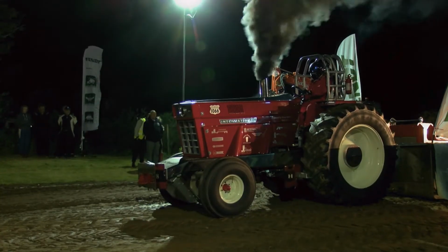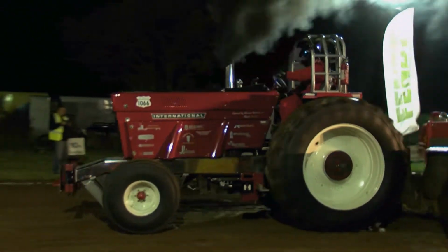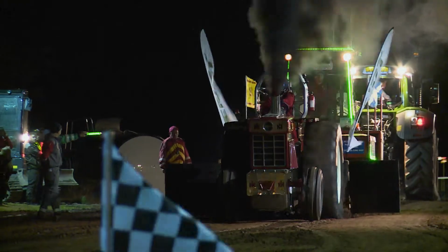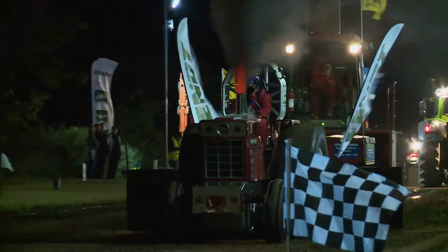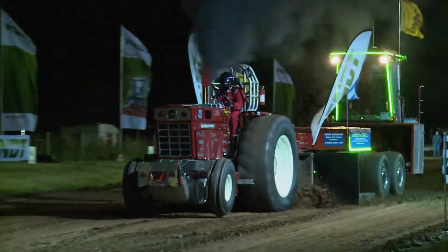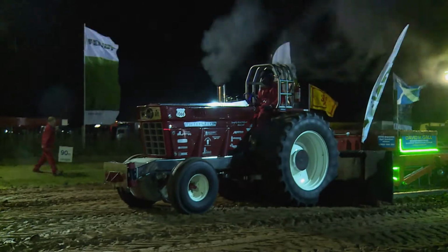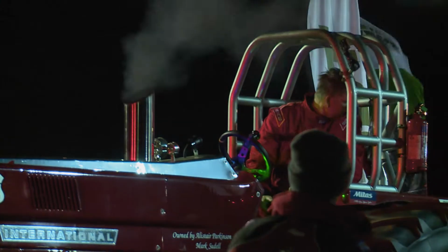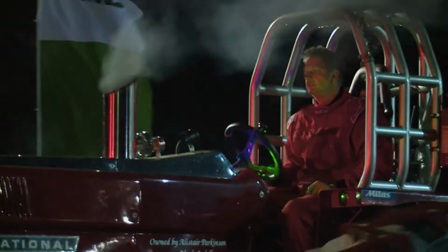This is only the second time this year that we've seen this machine out in competition. But he's looking oh so strong there. Powering down the centre of the track, nicely balanced. You could see the checkered flag that marks Take It to the Limit's distance when he gets past it and more. 89.86 metres to take the lead. Well done, Mark. He'll be very pleased with that.